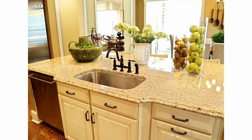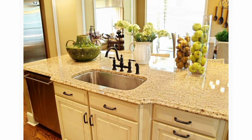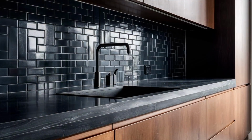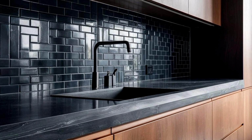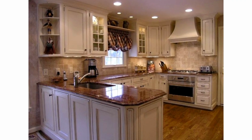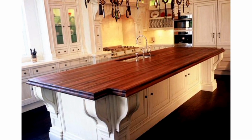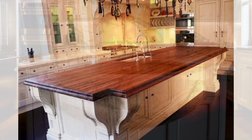These unique edge details add character and sophistication. For instance, a raked edge offers a contemporary feel, while an OG edge brings traditional charm. Mixing edge details can create a visually dynamic countertop, making your kitchen stand out.